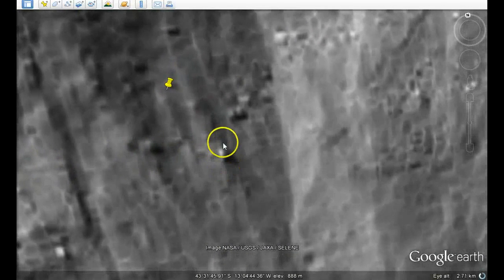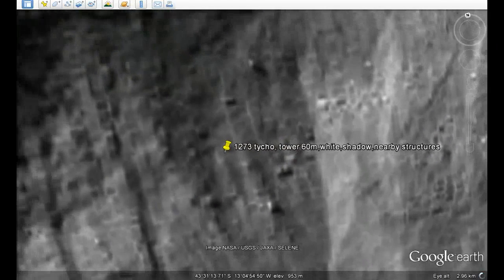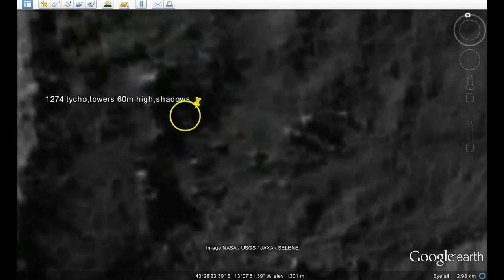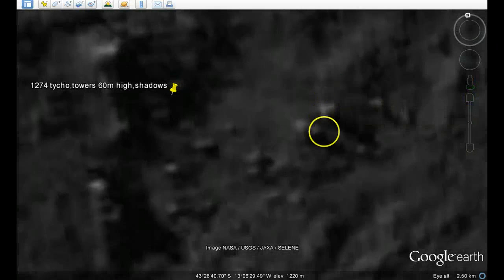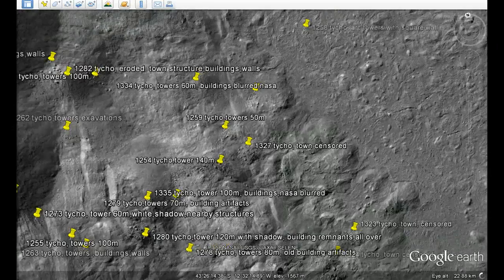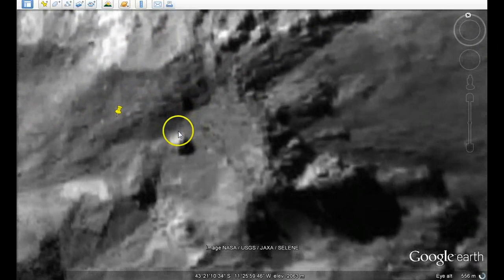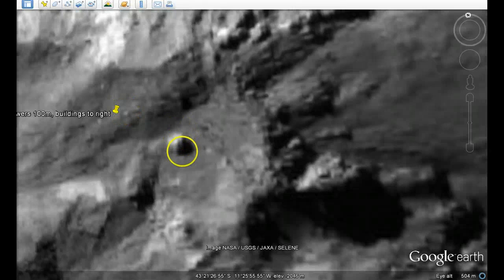There's a nice tower, square structures, walls, buildings. This is a bit of a darker area, shadows. You'll see the 60 meter tall tower. We'll just zoom in. We're about 2.9 kilometers off the surface. You'll see towers there. They've been blurred. Shadows. There's a group of about 4 towers, and that's about 100 meters or 30 stories.